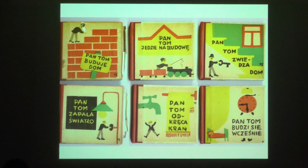Another example of a home for one person is a children's book by Stefan and Franziska Themerson, published in 1938. This is Mr. Rouse Builds His House, or in the original Polish, Pan Tom buduje dom. Pan Tom, that is Mr. Tom, wants a small house with a red tiled roof, a balcony with flowers, and a garden with a tree.